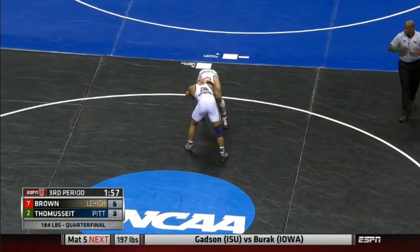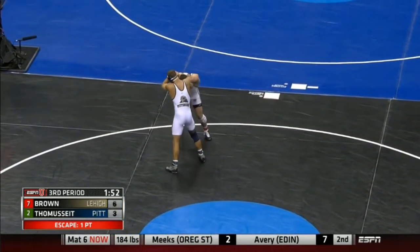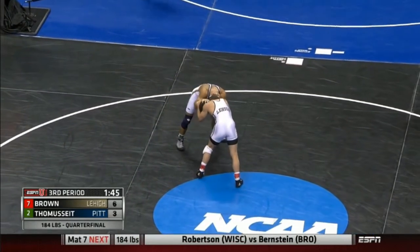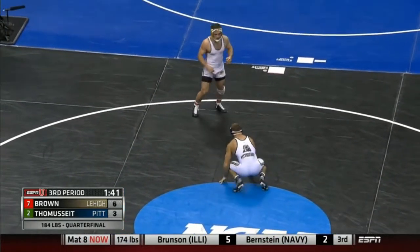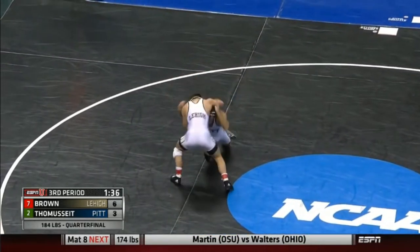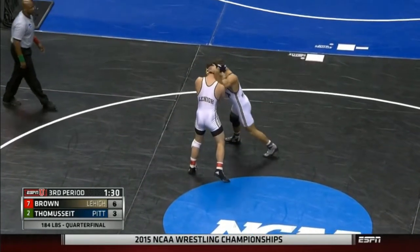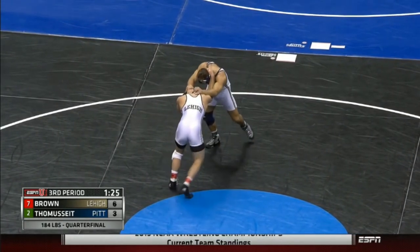So the escape on the optional. 6-3 Brown plus riding time. And the crowd going nuts on the takedown there by Gabe Dean. Counter shot by Thomusseit. Again, Brown holding position. He's been the master right now of what to do on the go-behinds. His footwork has been really solid. And he looks to be the fresher of the two.